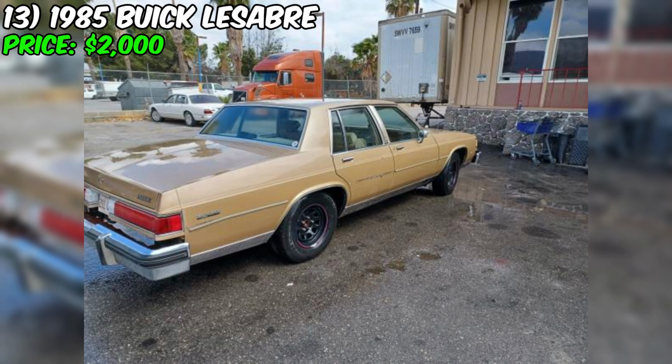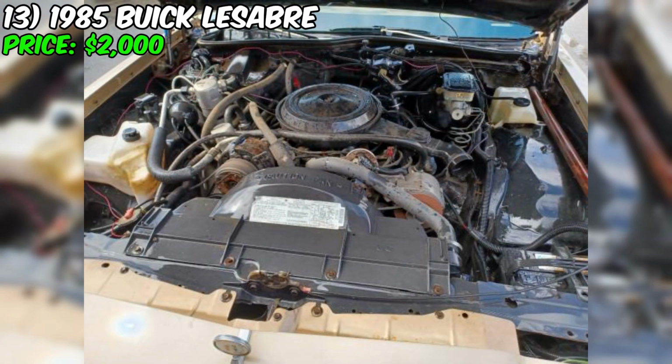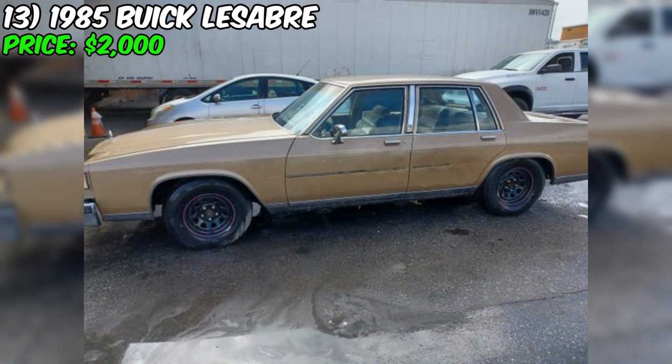Now, the seller does admit that there are a few things that still need to be done to make this Lassar perfect. They've got a new fuel tank and rear struts that need to be installed, and the headliner inside the car needs to be replaced. There are also a few other small details inside the car that need attention, but the seller says it's not much.